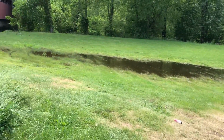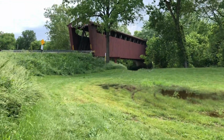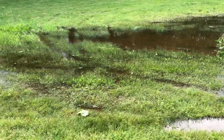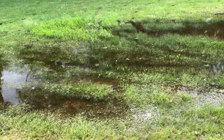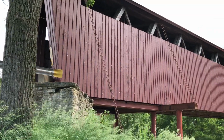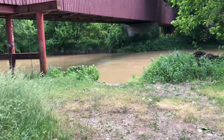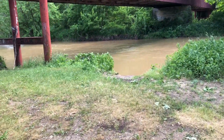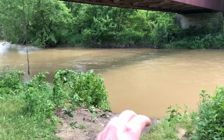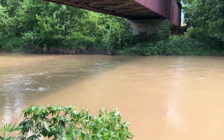Alright, let's go ahead and take a look at the underside of this bridge, which is really pretty cool as well. The park here is really flooded, but it has been storming a lot this year, especially over the last week. You can kind of tell by the color of the water and the swiftness of the river that the water level is pretty high right now.